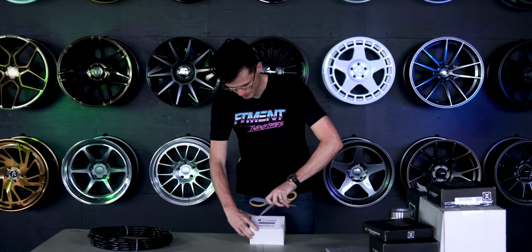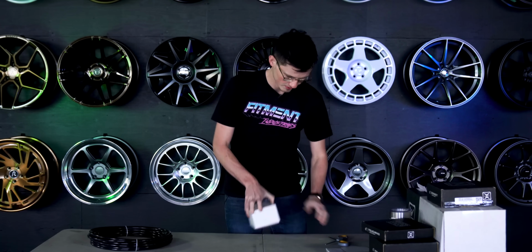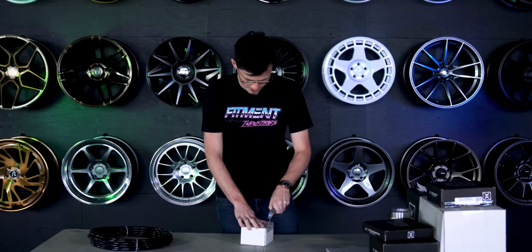And last but not least, you have the plumbing kit. So this is a 3/8 plumbing kit that's gonna be going onto the car. Let's see if I don't cut myself.